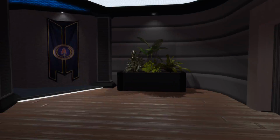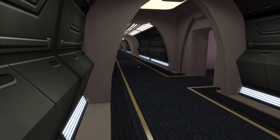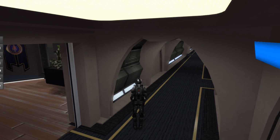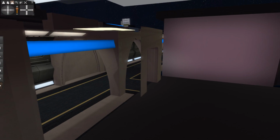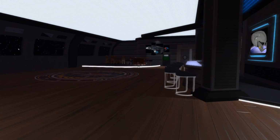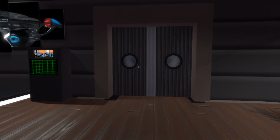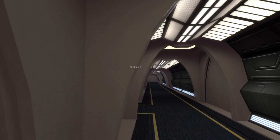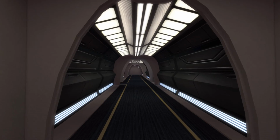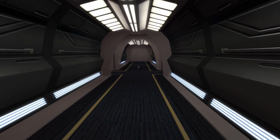This is a pretty nice little entertainment lounge area here. Okay, I think this was... Yeah, I can't actually go this way. It's completely stopping me from going over this way. I assume that must be a room that's under construction, so they probably blocked it off. So let's go ahead and continue. I think we have to head back to the turbo lift at this point. I'm pretty sure we've seen everything on this deck.